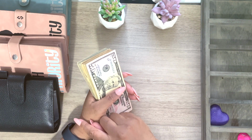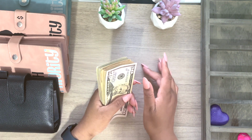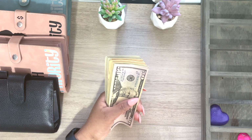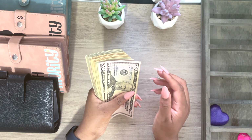I'm only stuffing my cash envelopes, my low priority and my high priority binders by 1 month ahead, and my holiday binders are just going to have to wait until I have more funds, because I increased my cash envelopes just a little bit. So yeah, let's do a quick count.